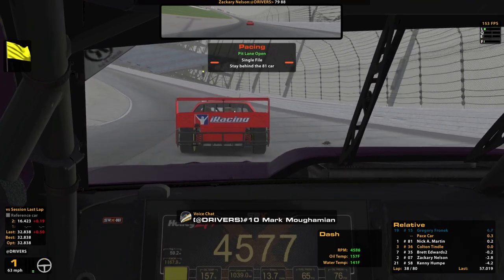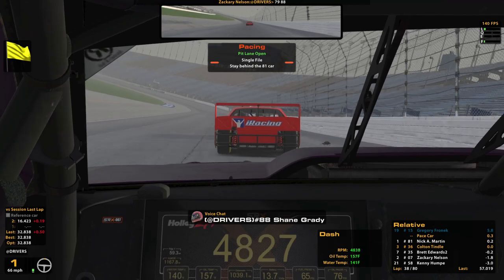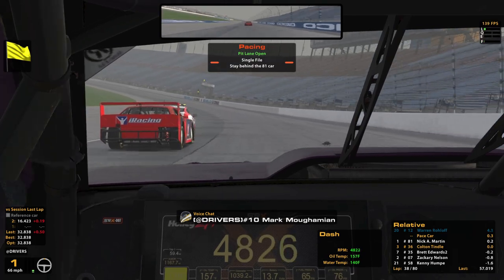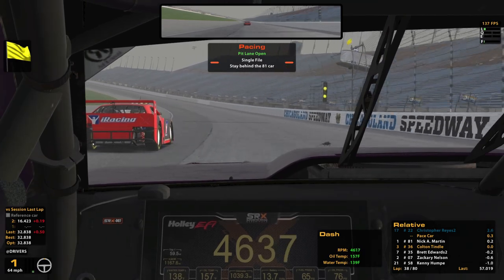I guess up front we are pushing a bit harder. Yeah, we're pushing pretty hard there. Yeah, you're doing good though. We're looking for the very end there that... Yeah, Kenny catching us with his better tires. Hope I don't make another dumb mistake being put in a tough spot like this.